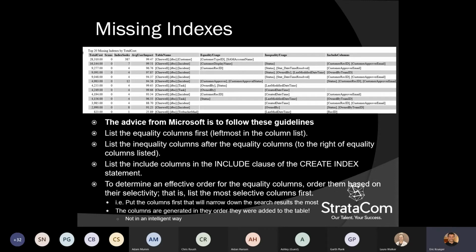So what it's saying is, in that case, if you put those include columns in that index, it won't have to go over to the table to look them up.